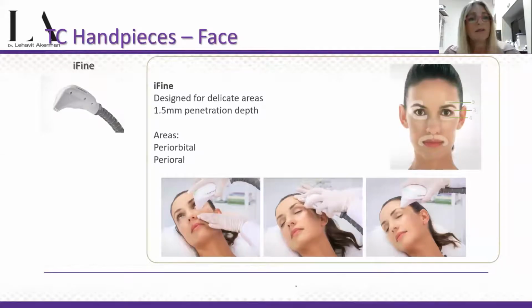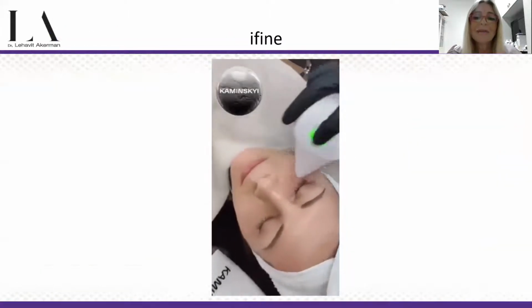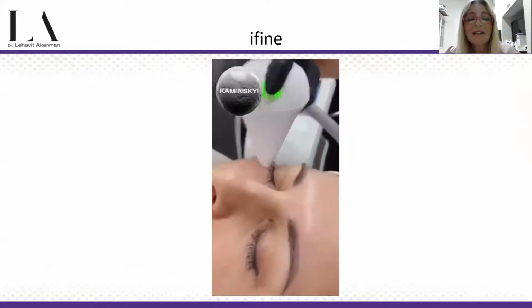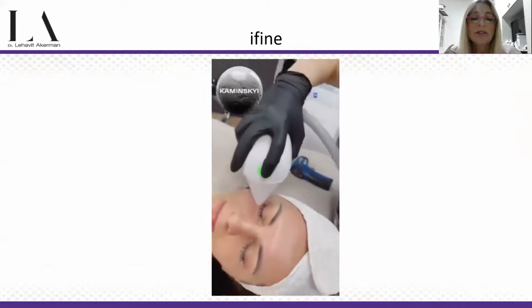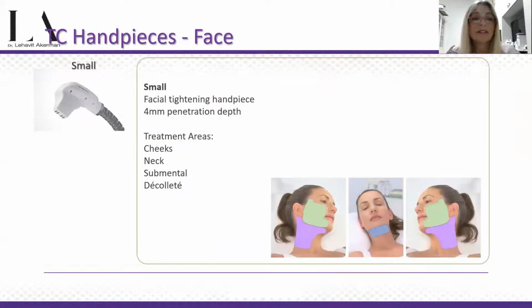This is the first handpiece which I like. It's called the iFine, specially designed for the delicate area of the eyes, and it penetrates only 1.5 millimeters into the skin. As you can see, the treatment is safe, painless, with no downtime, no burn. You just keep moving the handpiece over the whole area that is treated, and I think this gives you a really good result. You can also combine it with other treatment options.